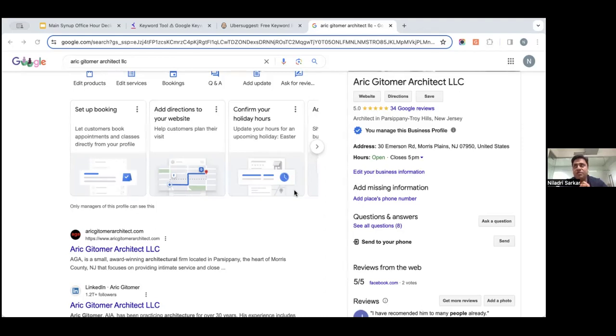If you are managing multiple accounts with the same ID and you're not a multi-location business, getting one of the managerial accounts suspended could lead to multiple suspensions within the same account. So just a word of advice, try not to manage all of your Google My Business listings, especially if you're an agency, with the same account. I personally recommend segregating the service area businesses into separate accounts.